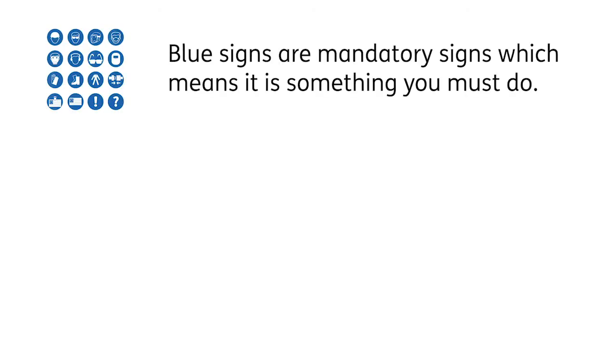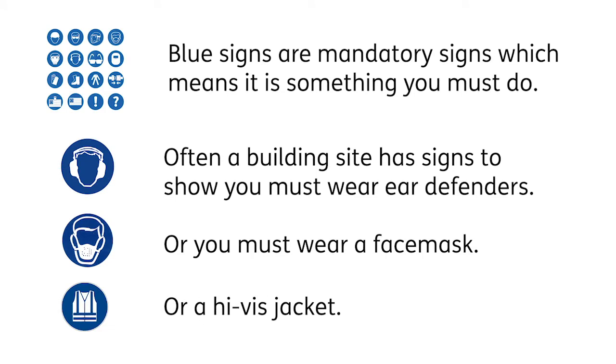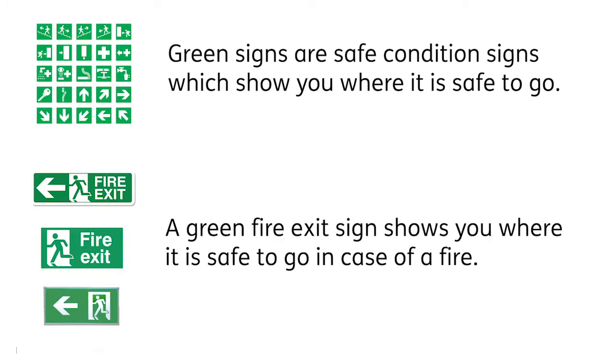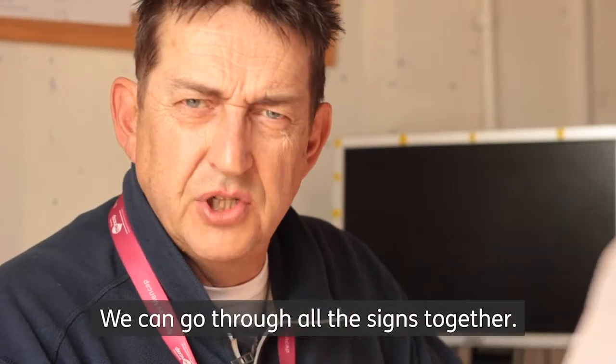There's blue signs, and a blue sign means you must do it. You see quite a lot in the building site. You might need to wear ear defenders or a face mask or a high-vis jacket. And then there's also green signs, which is telling you where to go, like a fire exit, for example. There are lots and lots of different signs. And when we're in the workshops, we can go through all of those signs together.